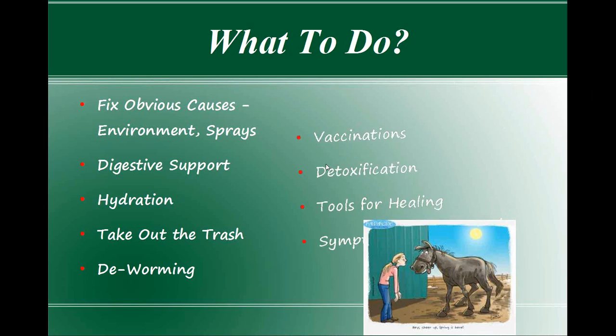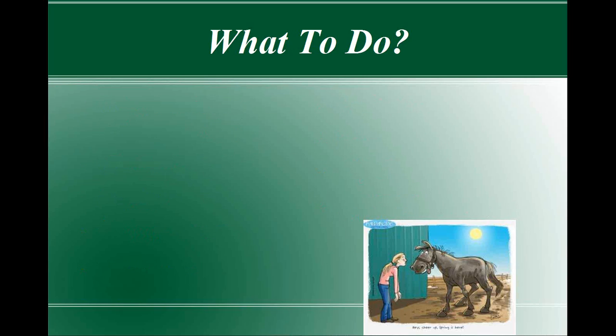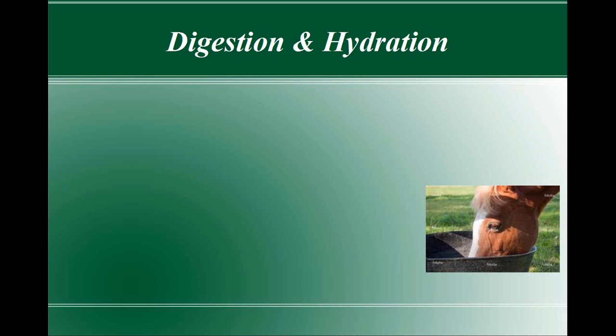If it's not, then we're going to follow these steps, and we're going to address digestion, hydration, a topic that I call take out the trash. We're going to look at deworming, vaccinations, discuss detoxification and tools for healing, and of course provide the horse symptom relief, but it's not our goal. Our goal is to get to the bottom of it, what's causing it, but obviously we need to provide the horse some symptom relief and some comfort.